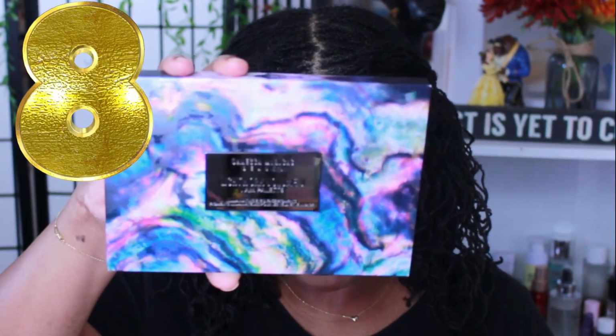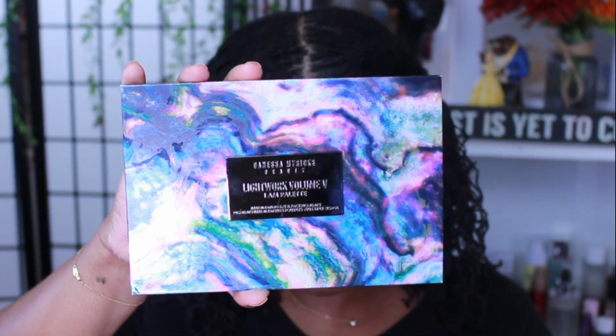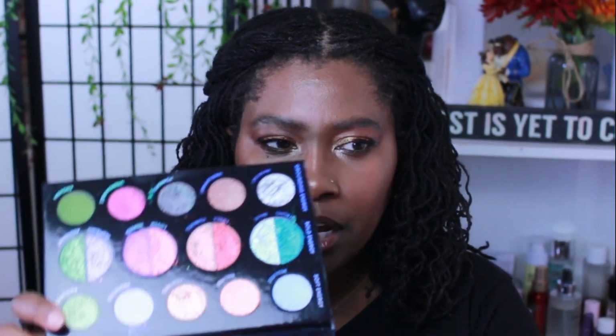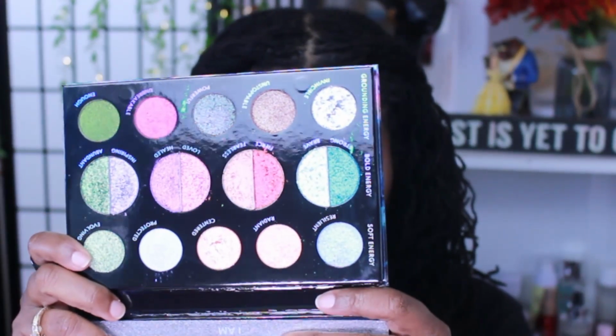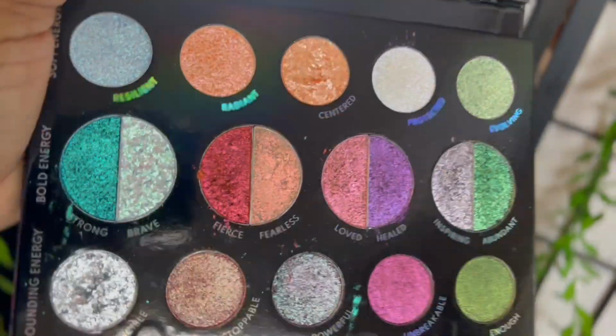All right, y'all, coming in at number, where am I at? Okay, coming in at number 8 is this baby. This is the Danessa Myricks Lightwork 5. Y'all, the colors are beautiful. She listened to us when we said we did not like that middle row from the Lightwork that came before them. These are all beautiful.